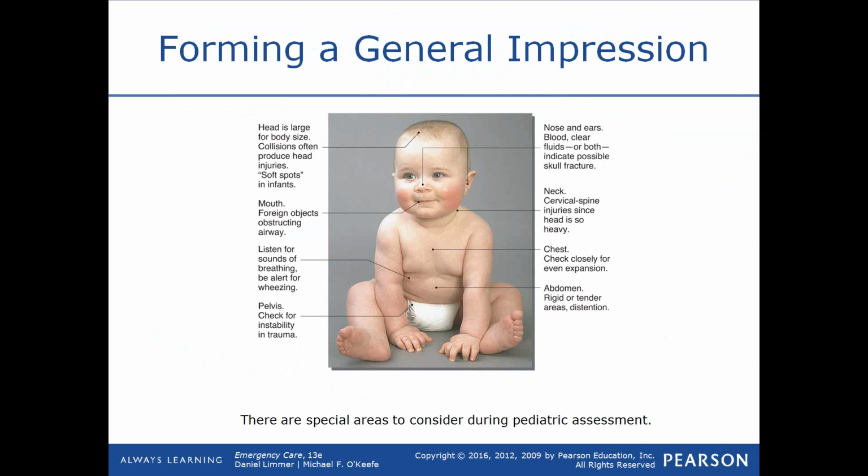We already talked about each one of these bullet points about the head being larger in proportion to their body, not well supported, so they could have spinal cord injury without damage to the bones. The bulge of their fontanelles could give you an indication of whether they're dehydrated, hypovolemic, or they have hypertension or a head injury. Again, foreign bodies can obstruct their airway easier because it's so small. You want to listen for lung sounds, for wheezing or grunting or gurgling or something that would indicate an airway obstruction.